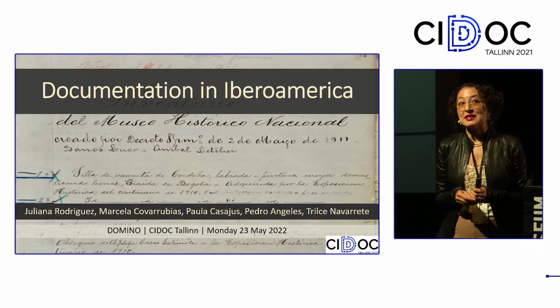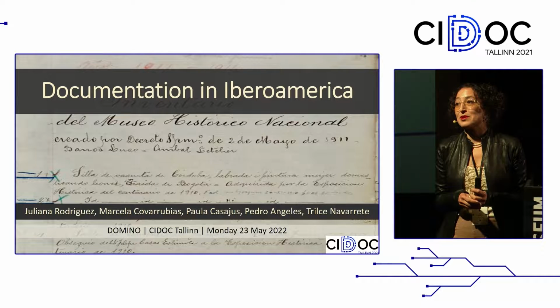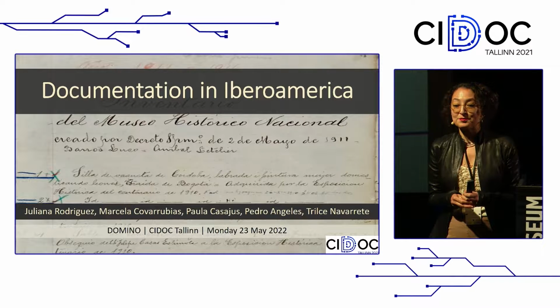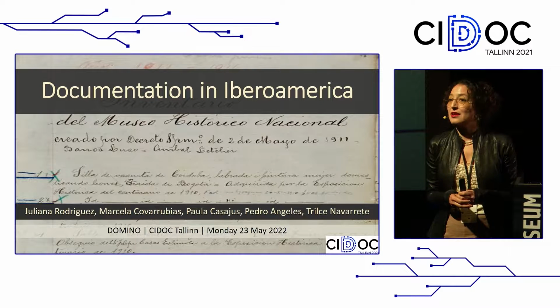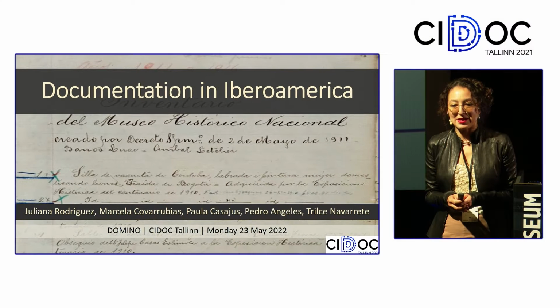One of them has to do with identifying software that might be accessible to smaller museums with smaller budgets. We are also having a line of work that deals with translating some of the standards that we use in CIDOC into Spanish and Portuguese. We also have a line that deals with identifying the skills that museum professionals need to support documentation work. And one of the lines, which I'm going to present today, is the work that we've been doing to survey and inventory what's going on with documentation in Iberoamerica.